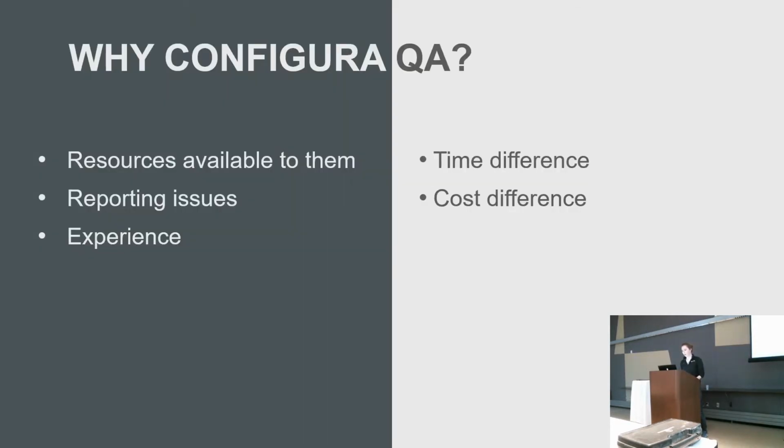So why use our Configura QA team instead of testing yourself or having your developers test the things they do? Aside from just making sure I completed this, make sure it does what it's supposed to. Our QA team has a lot of resources already available to them. One of those is that they already have developer licenses.